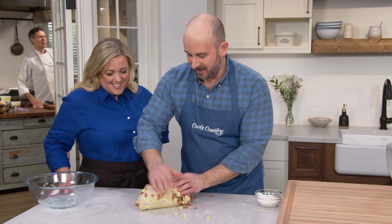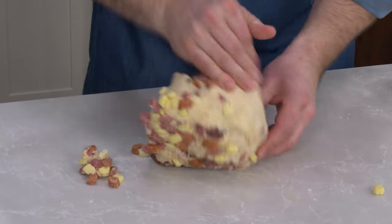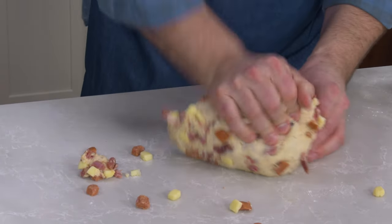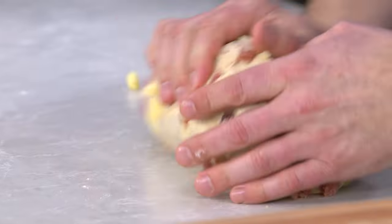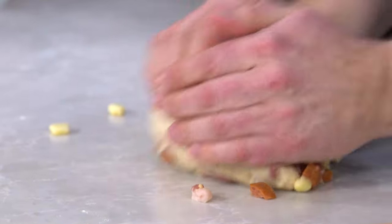All right, so just knead it until you can get all the meat and cheese to stick to it. So I'm just kind of folding it over and pressing it with my hand, a quarter turn every time, and push anything else into it. I don't think I've ever seen a bread so stuffed with things. I love it.